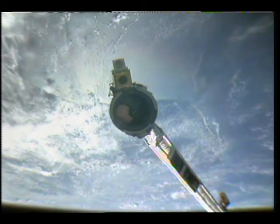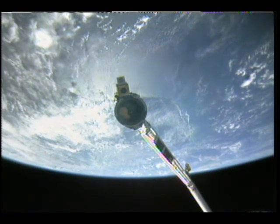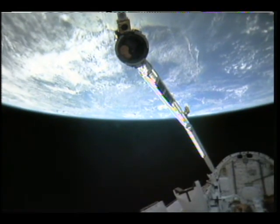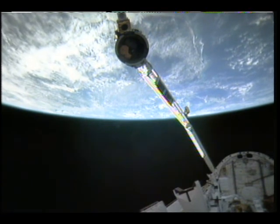And what they're doing now is setting this thing up to park it for the Intelsat Solar Array Coupon experiment that we're doing with an eye to the mission next year to go after the Intelsat satellite that was stranded in low Earth orbit earlier this year.